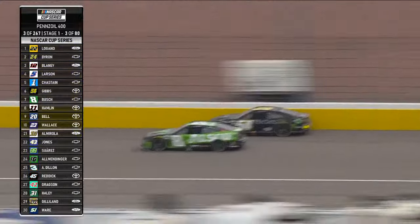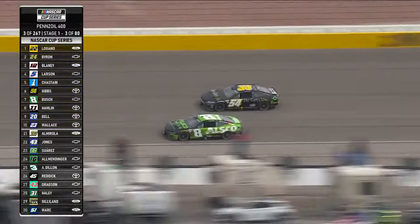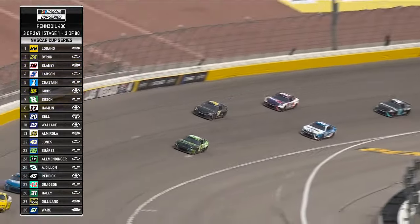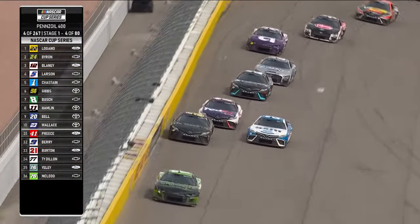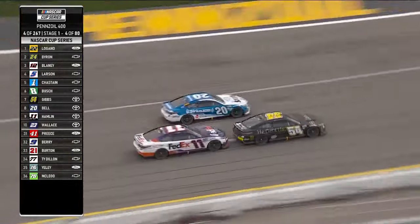I looked for Kyle. We talked to him. You heard. But I looked for him to be a lot faster right off the truck than he was. I talked to Randall Burnett. Obviously, he thought so, too. Was on the pole here last year, and they struggled. They struggled with speed, worked on this car. Looks like they found the magic.